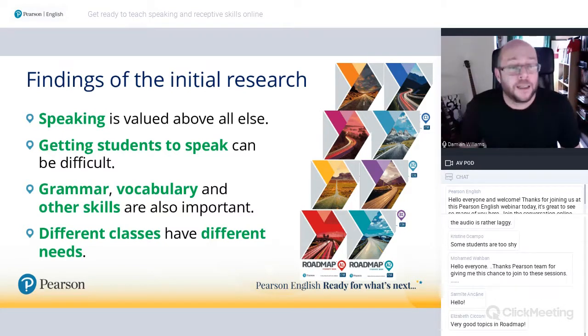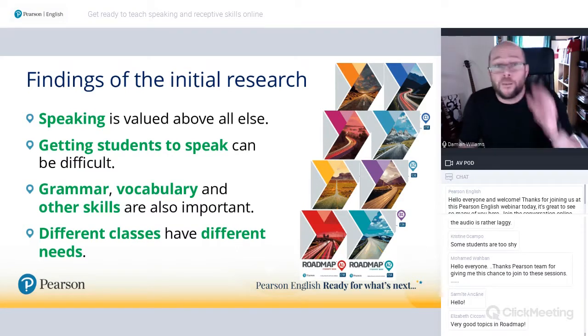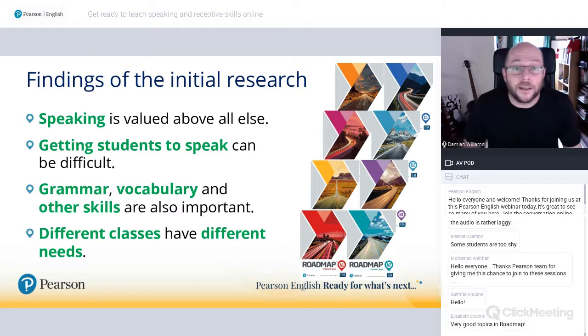Okay, so speaking is valued above all else. However, that's not to say that other areas of language aren't important. Grammar, vocabulary, other skills are also important. And finally, that different classes have different needs. And this depends on probably their reason for learning English. Perhaps they're learning for work, perhaps they need to pass an exam, or perhaps they don't really know why they're studying it. They just want to be good at it in the future.